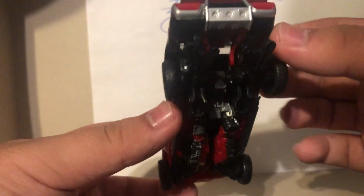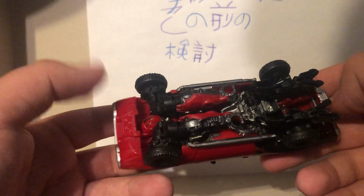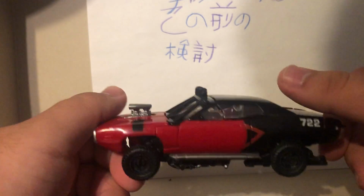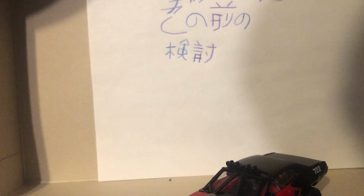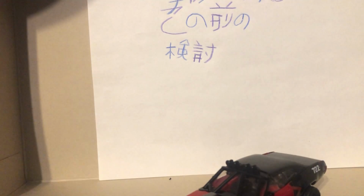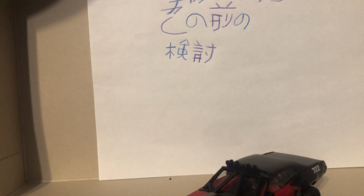You've got the back underside, which is kind of plain. You've got the top, with a nice little cage thing. Nothing much to talk about. And her accessories, as most of you should know about these Transformers videos, the accessories don't play much part in car mode, but they do in robot mode. Now let's talk about her size comparisons.